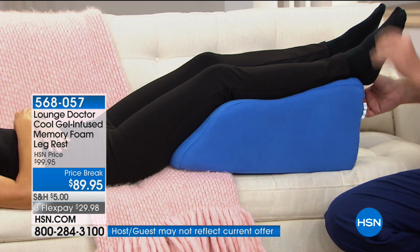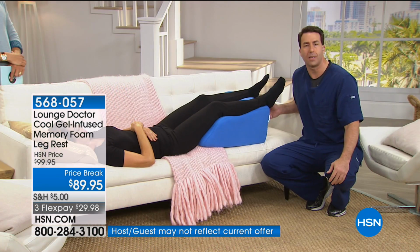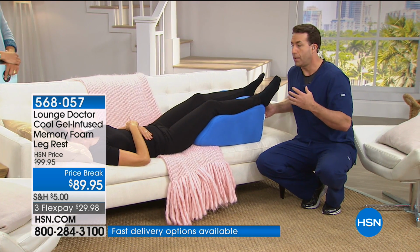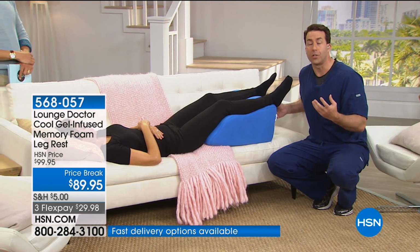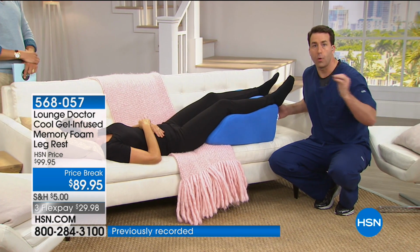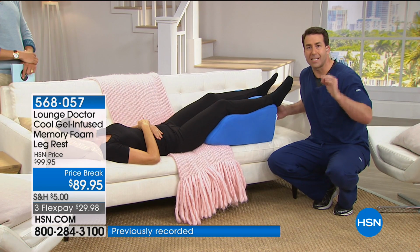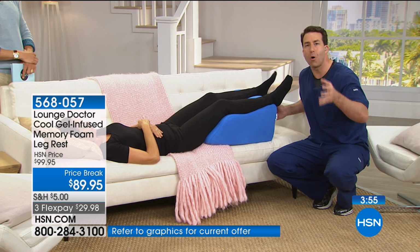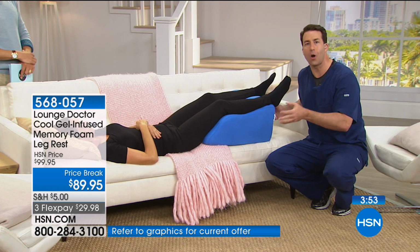Okay, and another thing that's very important, I want to mention this: not only with the right angles do you get the ideal reduction of swelling in only 20 minutes a day, but the right angles are congruent. They're equal to the exact place where the comfort happens. Yes, exactly. So the most comfortable position is also the best position.